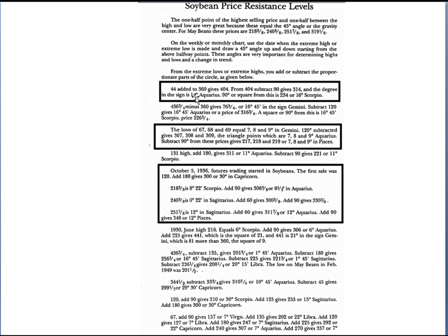So the reason he's doing this is because it's not just the price of 314. Note that he's adding degrees of a circle to this to get a potential price at 314. But he's also saying if any planet hits 14 Aquarius, it will be the equivalent of a price of 314, even if the price is only 290, let's say. If the planet hits 14 Aquarius, it will be equivalent to 314. It will be a harmonic turn indicated from a low of 44. So he goes on to do this.